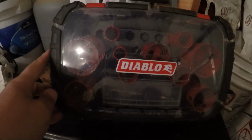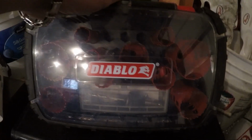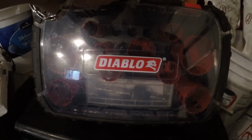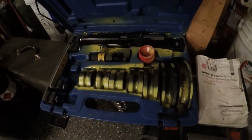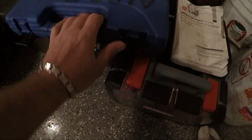So then I got the Diablo hole saw kit. That thing's nice when you're doing some kind of installs and you need to cut holes. It's a VRF manual. So then I got a tubing bender kit for bending tubing, made by Yellow Jacket.